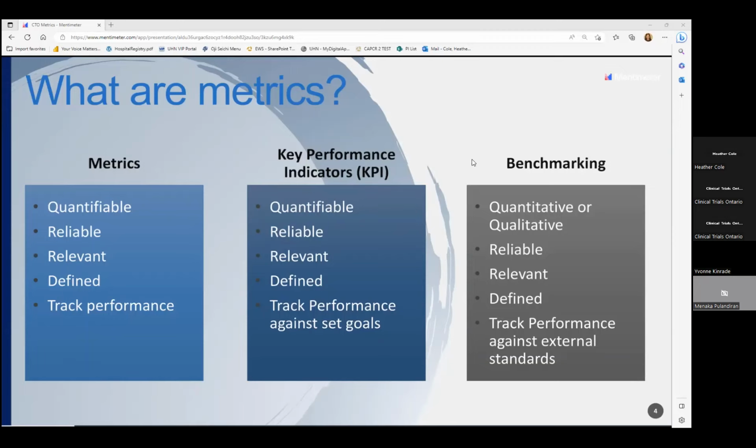The other one that we tend to learn about is benchmarking. Benchmarking is when we have an external standard that we are trying to compare ourselves against. Unlike KPIs and metrics, benchmarking can be both qualitative or quantitative, but it still fulfills the requirements of being reliable, relevant, and defined. Okay, and that's when we're talking about metrics, often these terms all come into play: metrics, KPIs, and benchmarking.